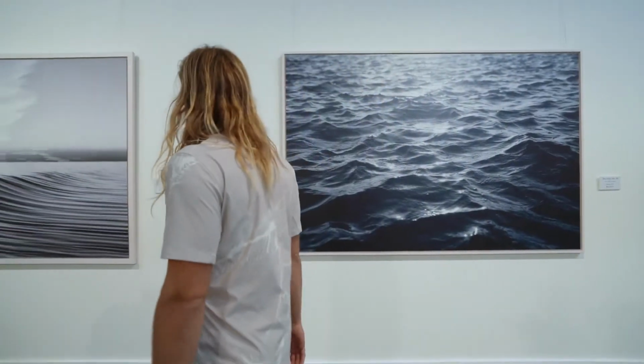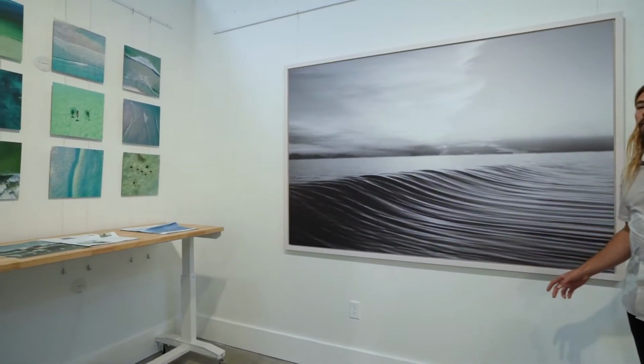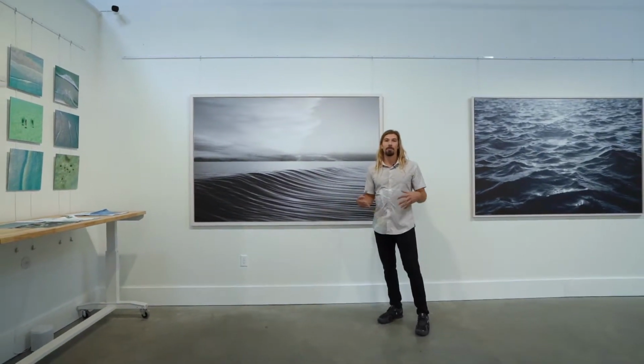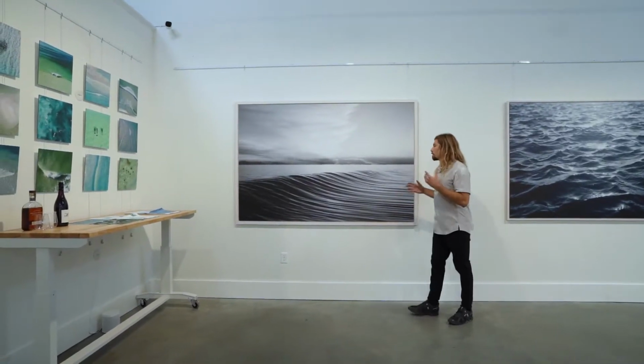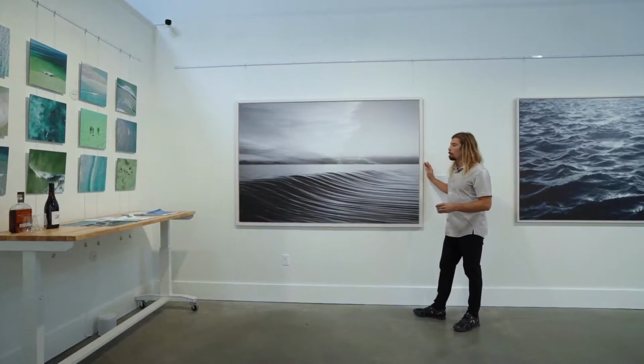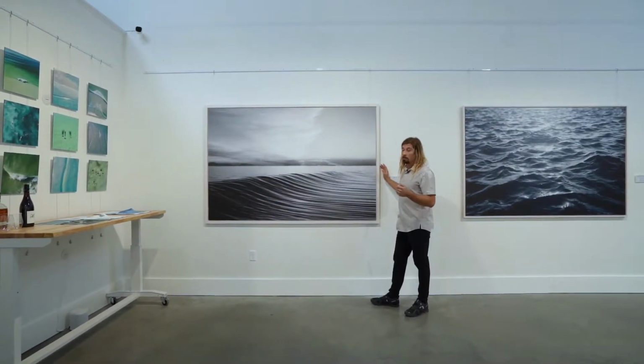The next piece I'd like to show you guys is titled Peak Number 42. And I know I've said this already, but I have a lot of favorite images. These images are all really special to me, but this one in particular is really special to me. It's definitely in the top 5 of my favorites, maybe even my favorite image I've ever made.